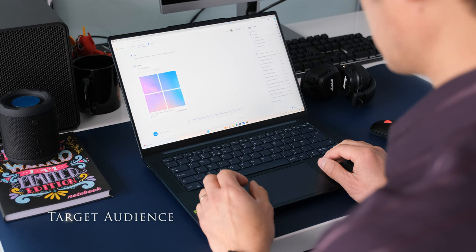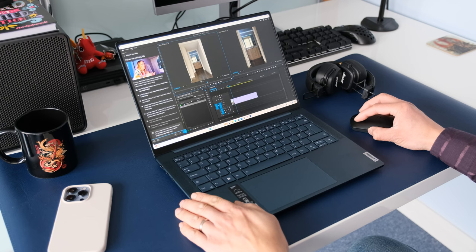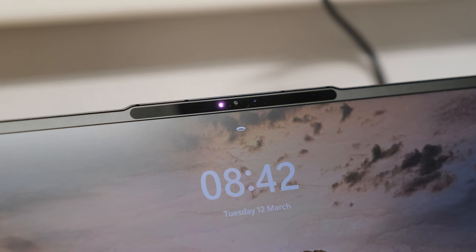The Yoga Pro 7 is targeted at power users who use web or Microsoft 365 apps, business travelers, marketing execs, content creators, web and coding developers. The Pro 7 has several security features to protect your data. There's no fingerprint reader, but it does have an IR camera for Windows Hello authentication.